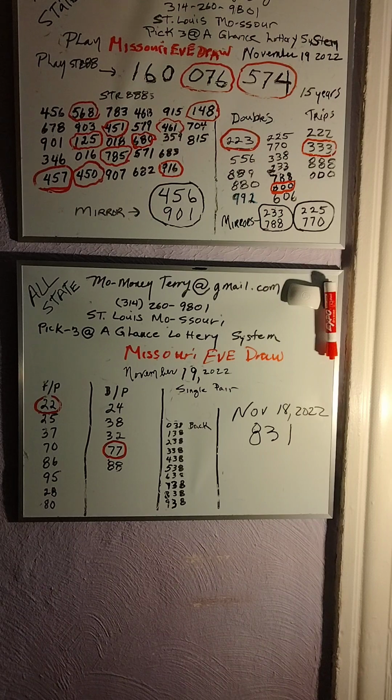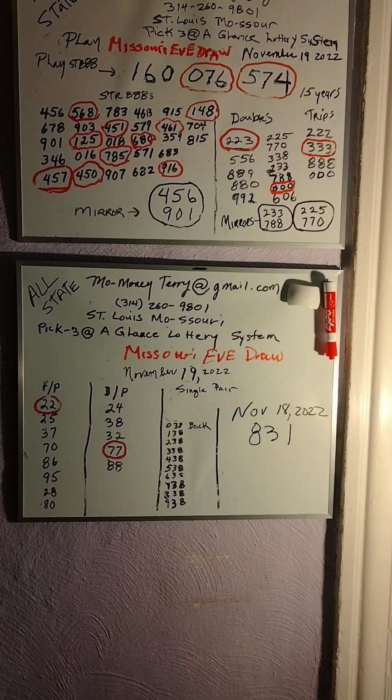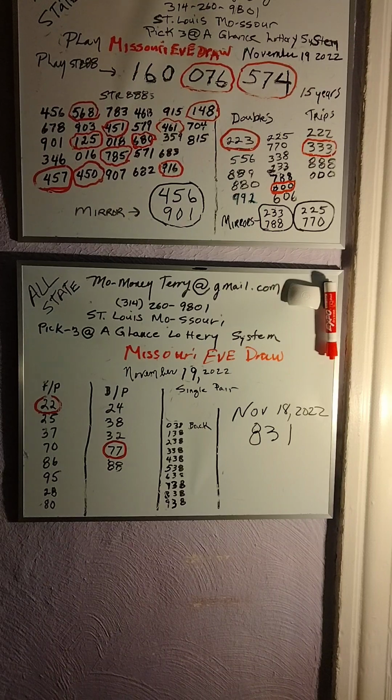How's everybody today? What we have here is the strategy for November the 19th, 2022. This strategy works for all states, but I'm state specific for Missouri evening draw. What we do is we take 22 numbers and do the 1-1 rundown on those 22 numbers. We have 22 columns where we can track all 1,000 numbers and their possible combinations, all at a glance.